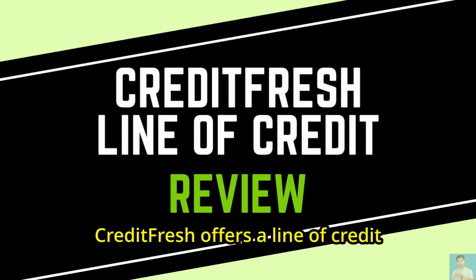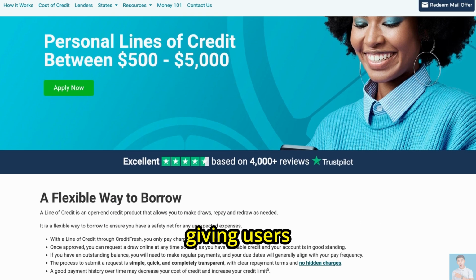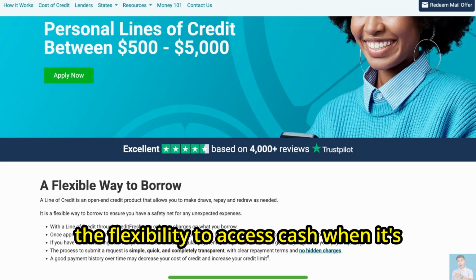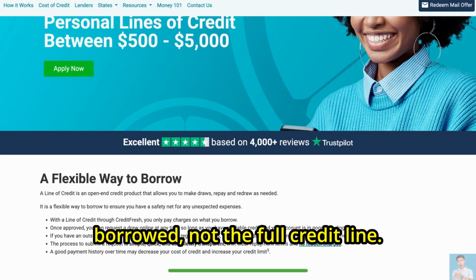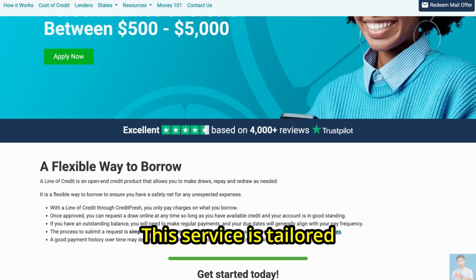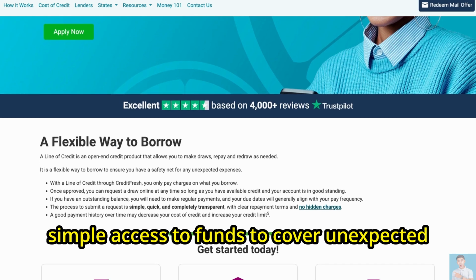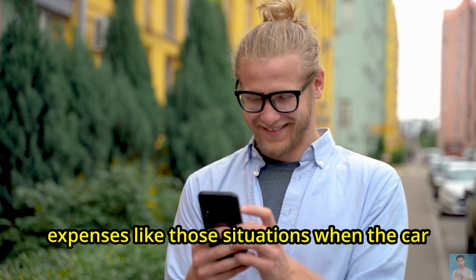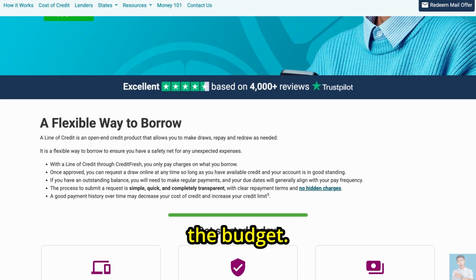CreditFresh offers a line of credit that ranges from $500 up to $5,000, giving users the flexibility to access cash when it's needed and pay for only what's actually borrowed, not the full credit line. This service is tailored for people who want quick, simple access to funds to cover unexpected expenses, like those situations when the car breaks down or a bill hits that wasn't in the budget.